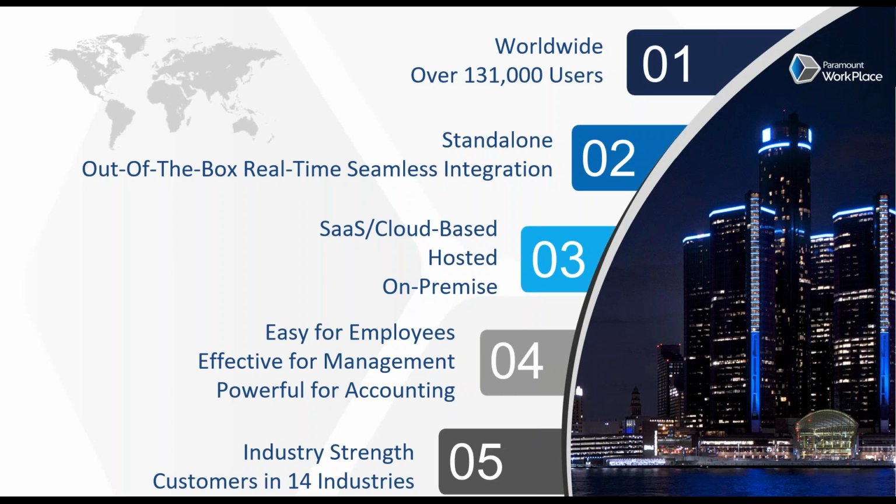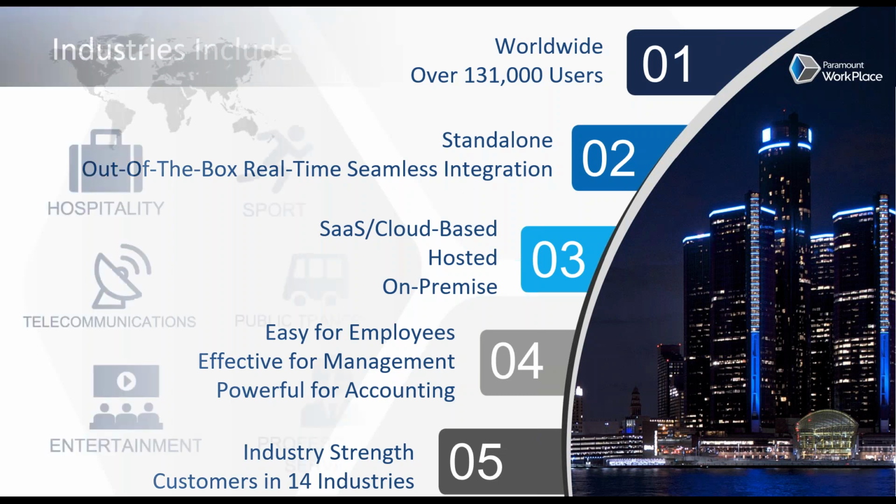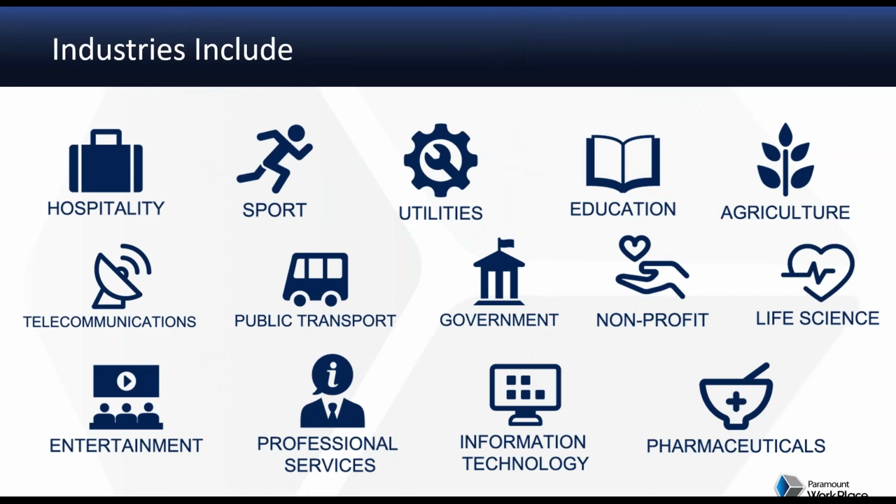Now, we do work across many different industries. This is truly a horizontal application, but we've seen success in primarily 14 different industries. If you're not in one of these industries or you work with one not listed here, certainly does not mean that you can't make use of our solution. But these are some of the key industries.